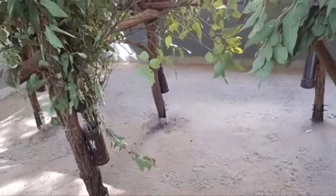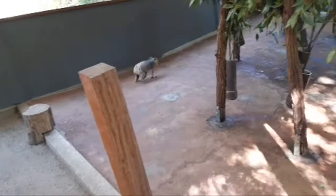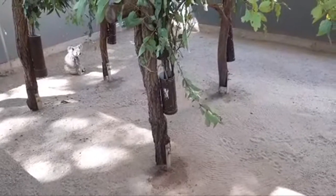Wait, there's one on the floor. There. Oh, the baby is on the floor. Hey, come. Climb on the tree. Baby girl. Come, baby. Climb on the tree. Go on. Love you. I love my koalas.